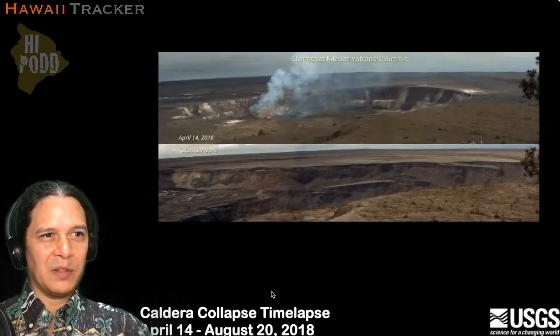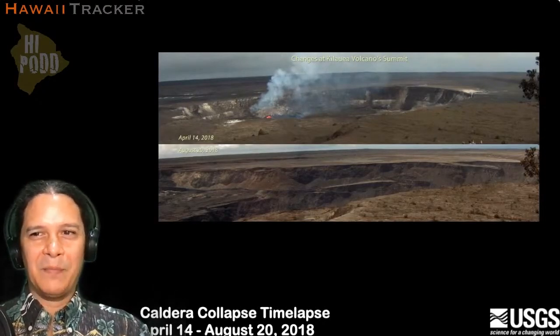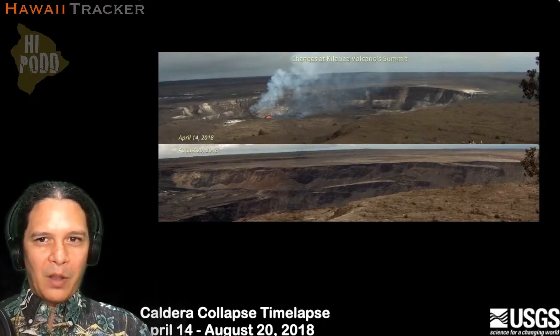Before and after comparison, same view. It takes a while to train your eye to see what's the same, since there's so much different in there. But all right, that's a short visual recap of what happened in 2018. There's obviously a lot more we could do, and we could take it in lots of different ways. That eruption lasted 3 months. Not that we're going to be recapping 2018 constantly over the next 3 months, but there's plenty of time to pull things out here and there and talk about other aspects of it, right?